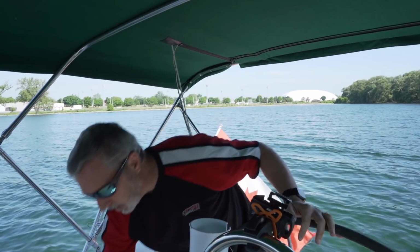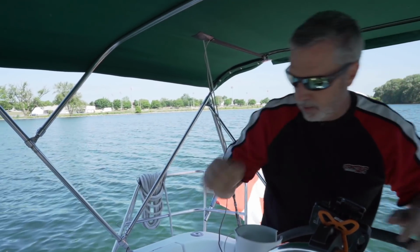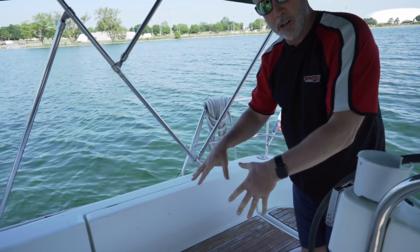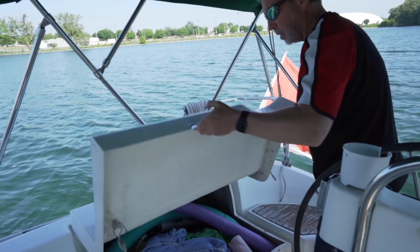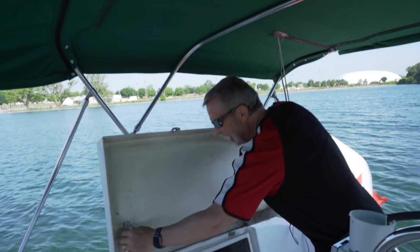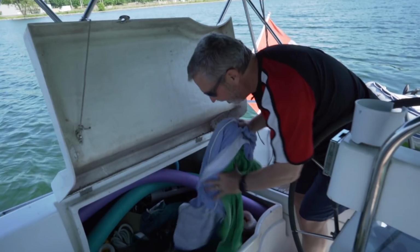But going back onto this side Lazarette, there's our second one. This Lazarette is narrower, mostly because, as you'll see soon, this is where the back cabin is. So it can't go as deep, otherwise we wouldn't have a back cabin. Oh, you've thrown our towels in there. That's where they went. All right. Anyways, those are not usually in here.